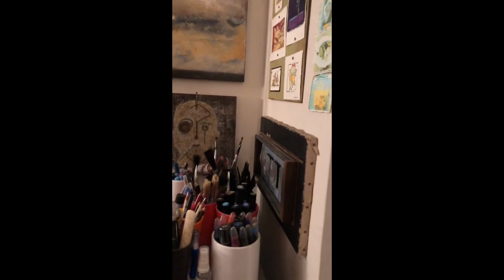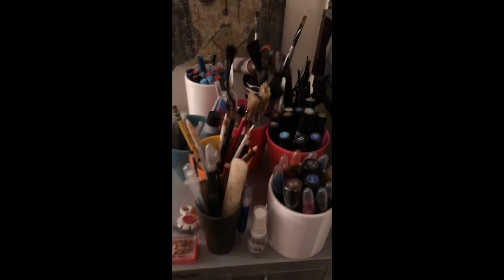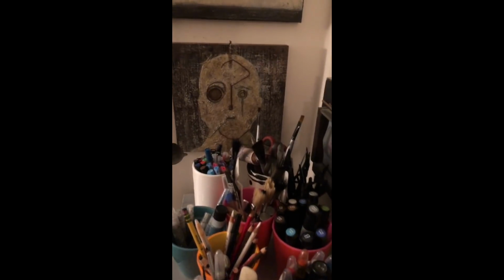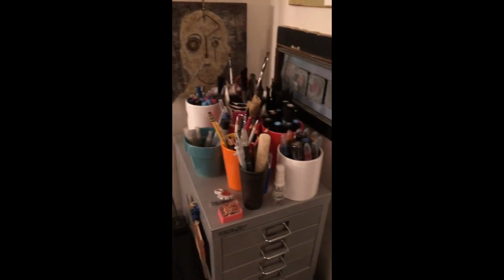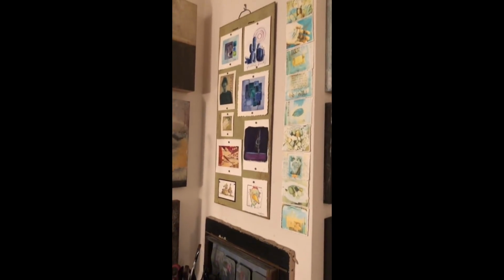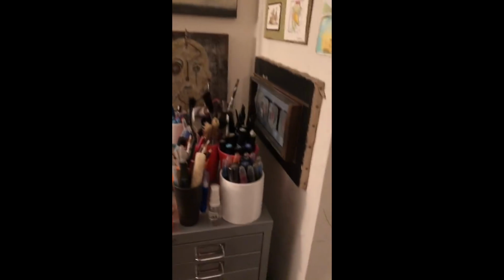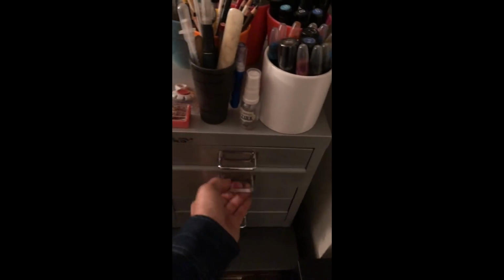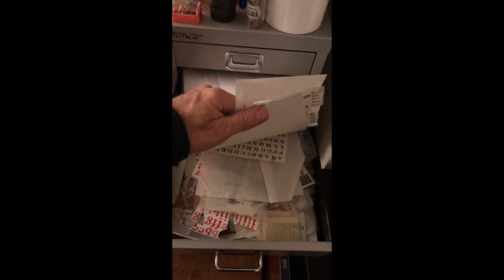Can't have a studio without having pens and markers and mark makers and brushes and stuff, so I keep mine all here. And I don't know if I'm bad because I don't keep my pens on their side. I like them this way. Got some art and stuff that I've had actually for years from different people. We got washi tape. We got kind of rub-ons. I love rub-ons and washi tape.